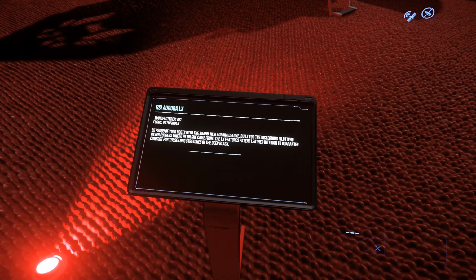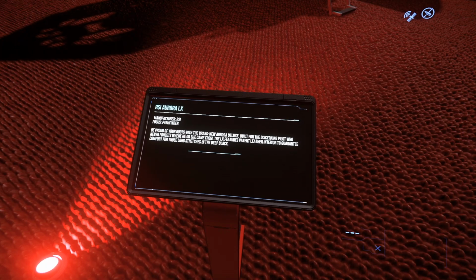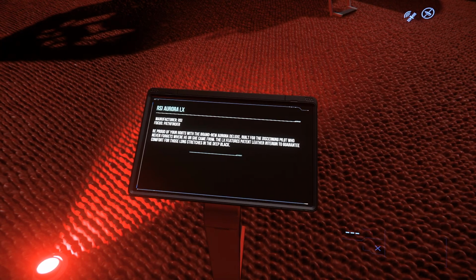All right, the Aurora LX. Be proud of your roots with the brand new Aurora Deluxe. Built for the discerning pilot who never forgets where he or she came from. The LX features a patented leather interior to guarantee you comfort for those long stretches in the deep black.